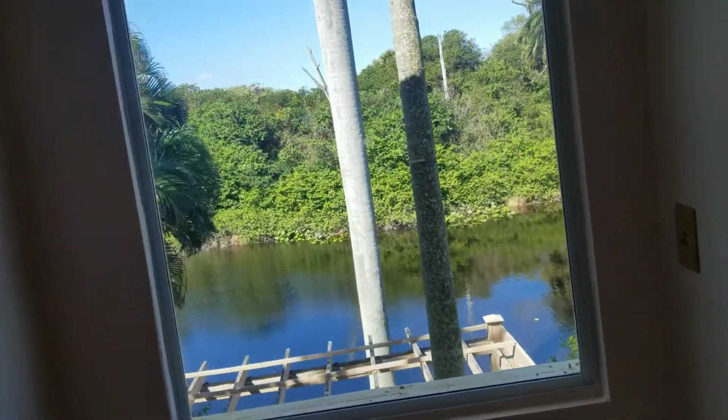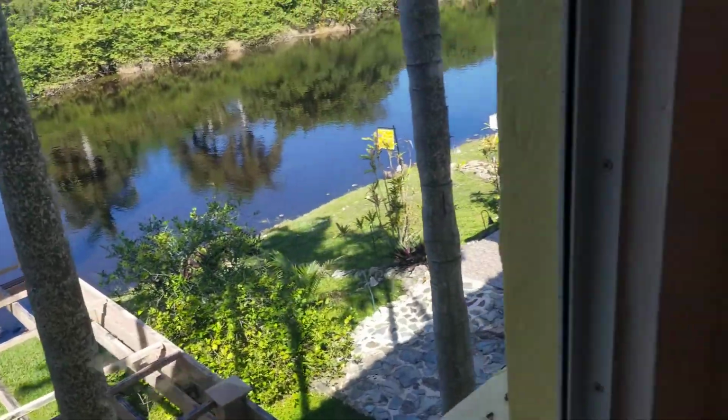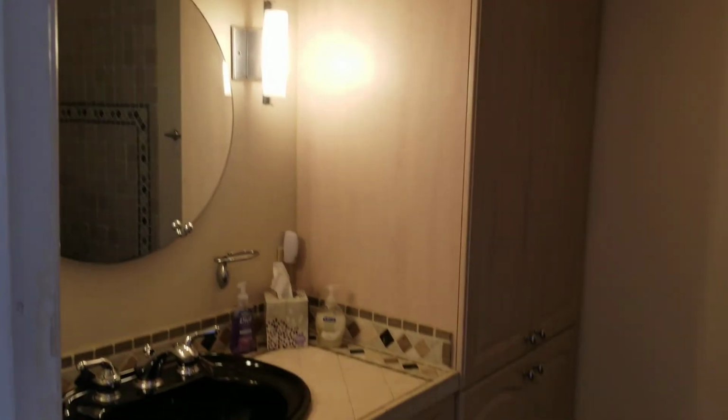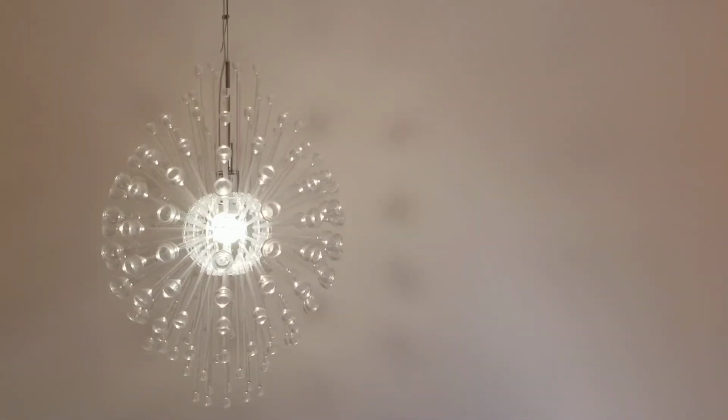You have the gazebo at the bottom. The wood deck outside, it looks like it's been there for a while. I didn't see from the short tour I did that anything is broken, but I will probably resurface it or do something to it. This is the bathroom for the 2nd floor. Pretty big jacuzzi, recessed lights. The floor here is laminate on the 2nd floor.